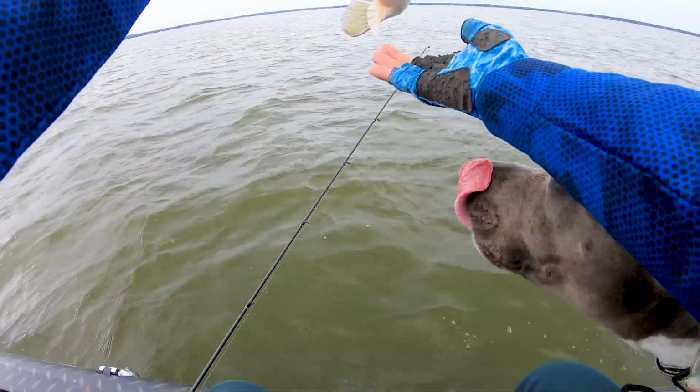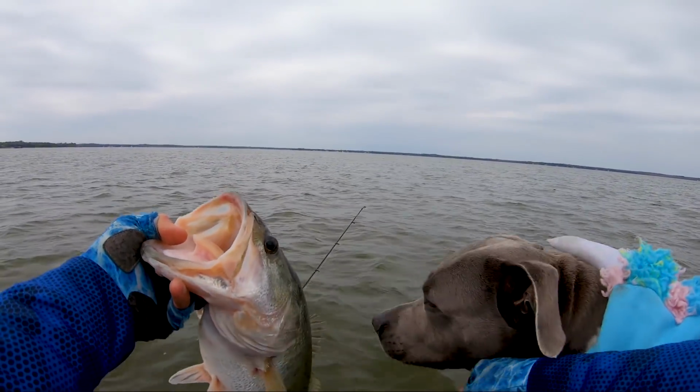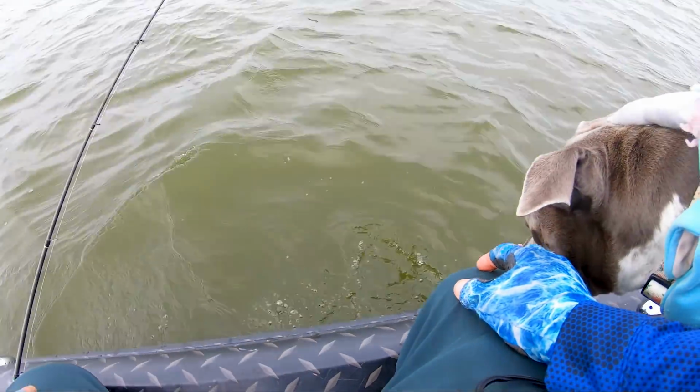She was right where she was supposed to be. Just look how fat they are, dude. That is so cool. Watch it, Bog. Yeah. All right, let's let her go. Bog, you harassed the fish, bro.